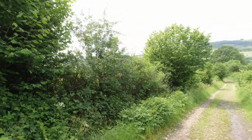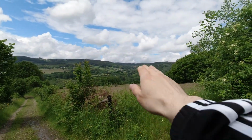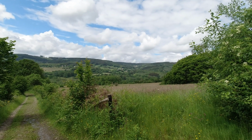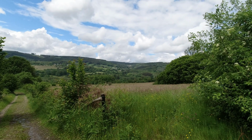And as I'm driving along the country roads to my next destination, look what I found in the distance. I'm not sure if you can pick it up, but there is the sanatorium where we just were, sitting right there in the mountains.